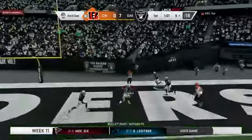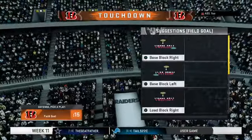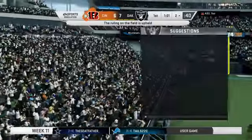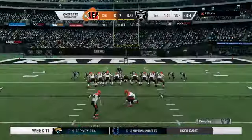Second down and goal. Dalton, he's got it. Touchdown, Bengals. Jordan Howard, his 6th touchdown of the season, as his guys are on the board here in this first quarter. On for the point after.